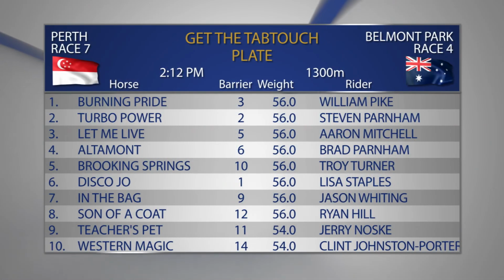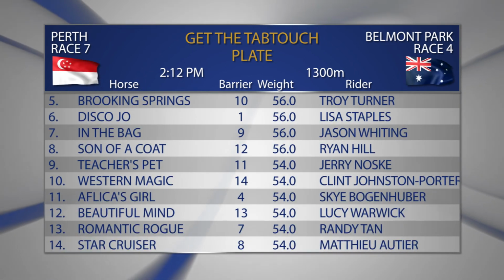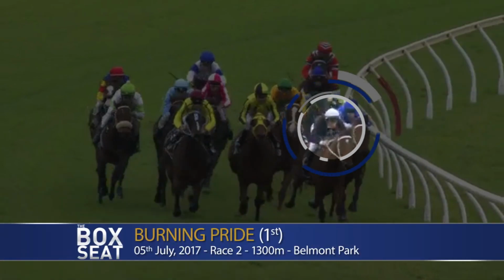Race number 4 at Belmont Park, another event for the 2-year-olds over 1,300 metres. And Mark, last time we saw the Uncle Con run and the horse that beat it was Burning Pride. Pretty impressive. Yeah, it was all the way. A really nice ride from William Pike.